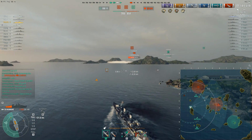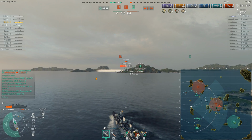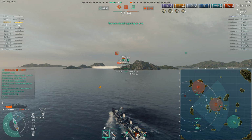So the Gnevny is going to flip Alpha, and that's, again, going to buy the team a bit of time. Even if he doesn't flip it, he's going to prevent the Leander from gaining any more points from it while it's contested. Dave is closing in.